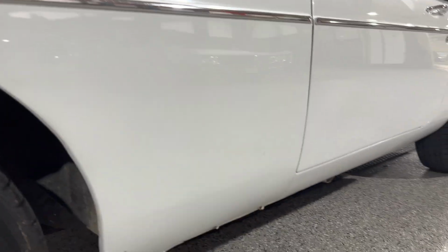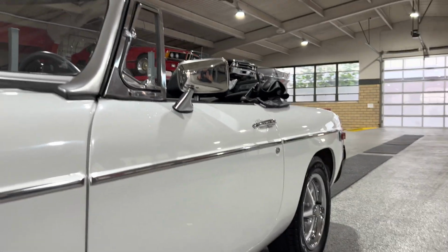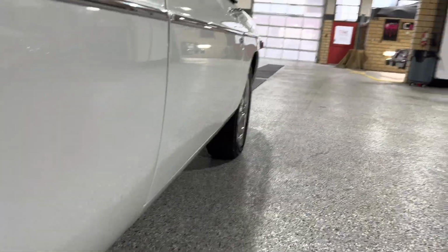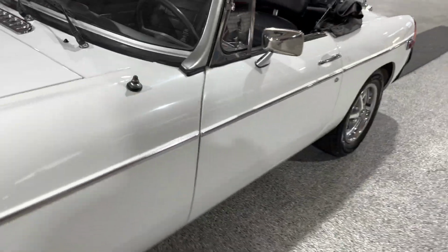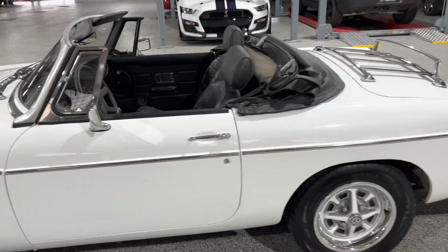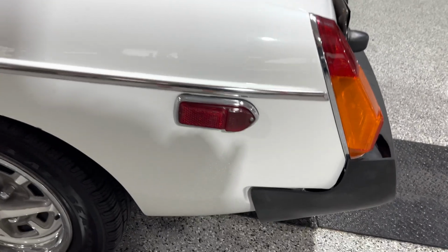Looking down the side of the car, and I'll go underneath the car too once we do the outside, it's very straight. I mean, you look down it, and that guy is straight. I think this was a really good car to start with before it got repainted. It wasn't some butchered up, rusted out piece of junk. I think this was a good car. Wow, there's really not much to note on this car.